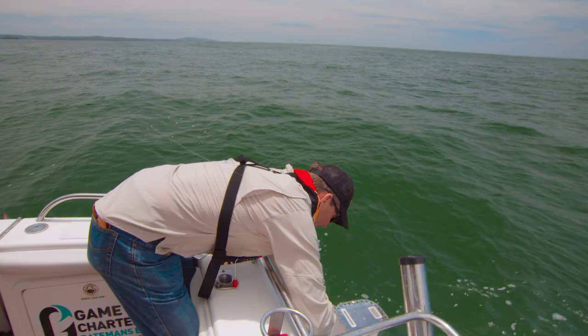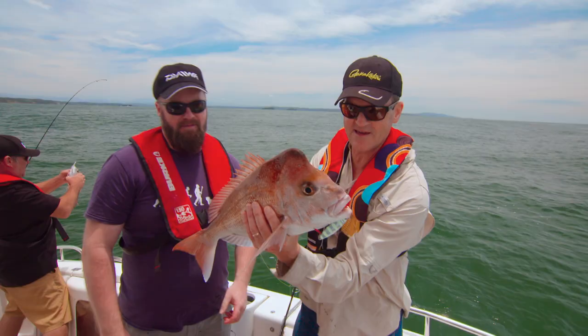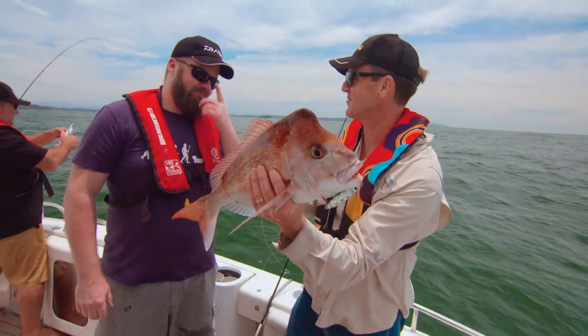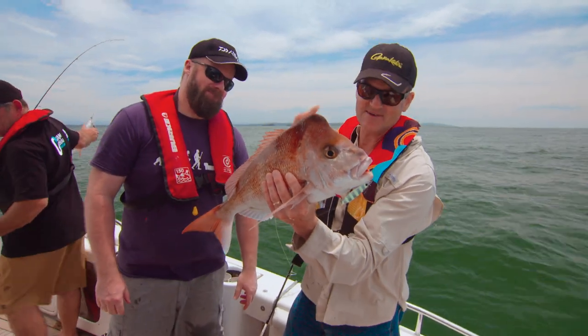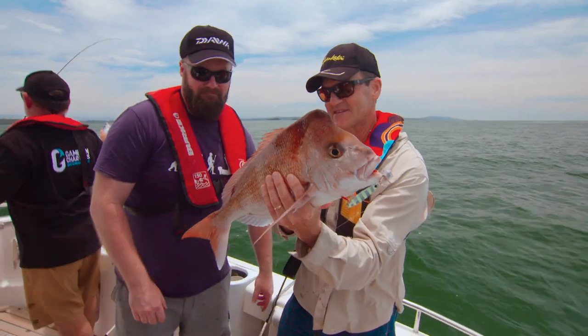A nice snapper, here we go. Beautiful little knobby-headed snapper there. And again, killing it on the head. It's what you're not trained to do. Everyone's used to having lures with hooks on the back of the lure, but they kill it on the head, and that's why I believe they take it for a squid every time. But yeah, that's a beautiful fish.